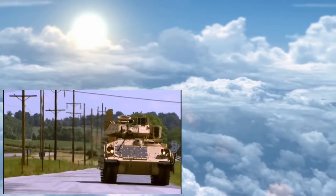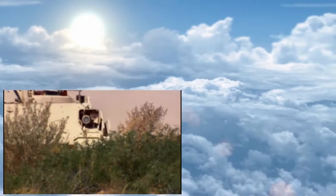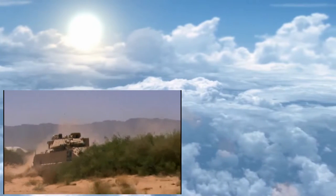The Bradley evolved quicker and faster than the BMP could even begin to keep pace. All the U.S. military skill and technology quickly came to bear. Building on what the BMP had introduced, the Bradley took it to the next level.